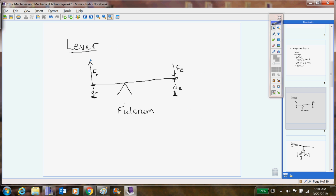This is the one, though, that I want in your notes, in your picture. When you draw it on your test and you sketch it, I'll be looking for your resistance force, your effort force. So something like that, where you're identifying where the effort is, where the resistance is, where the effort distance is, where the resistance distance is as well, and where the fulcrum is.